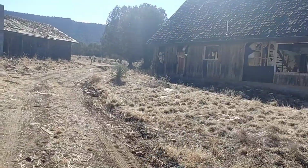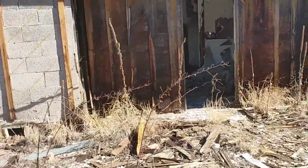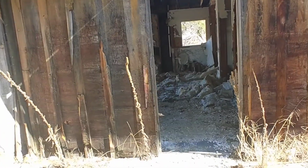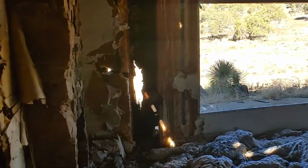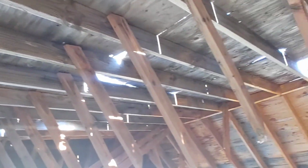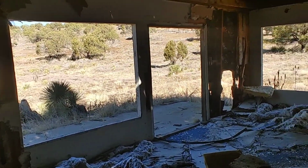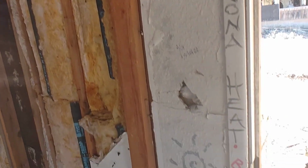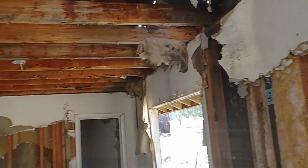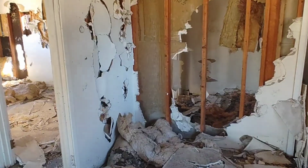So, these buildings are just amazing, but looks like they're trashed. I don't know if it's from the weather or people. Wow. Beautiful big windows. Just driving down the road, Highway 60 East.